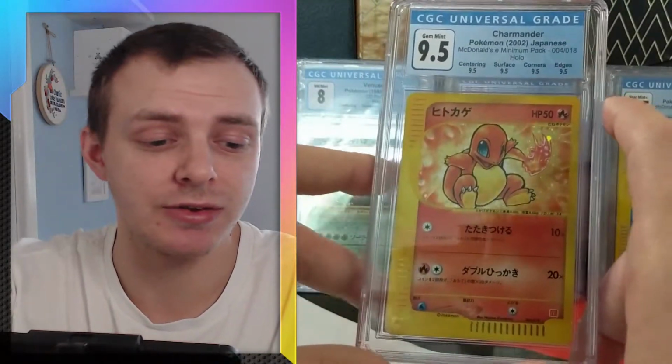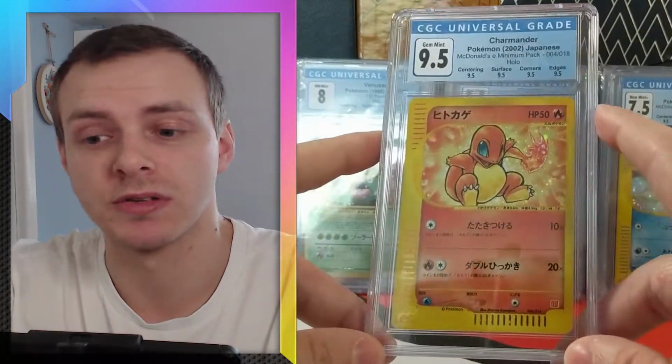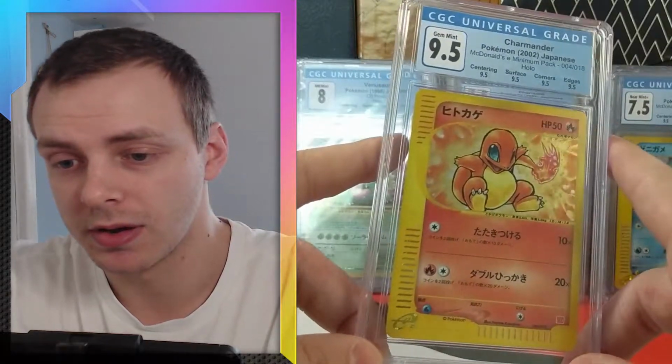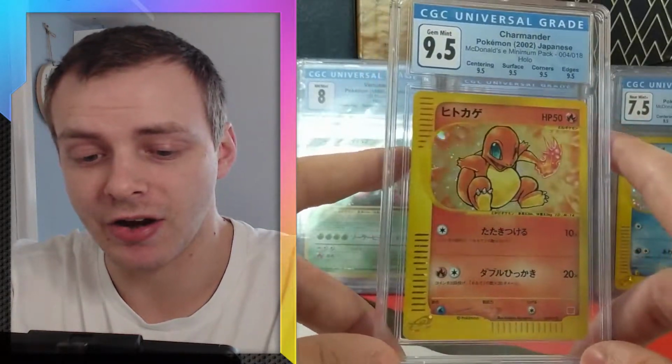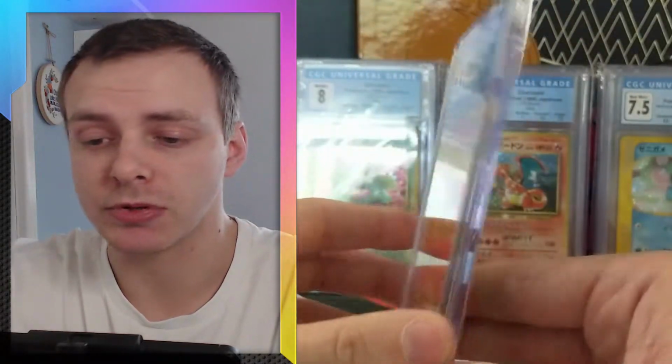If you were to say to me, any of the cards got a 9.5, I wouldn't have said any one of the McDonald's ones. I just didn't think it was going to happen. But to get a Charmander in a 9.5, I'm over the moon with that. Absolutely over the moon.